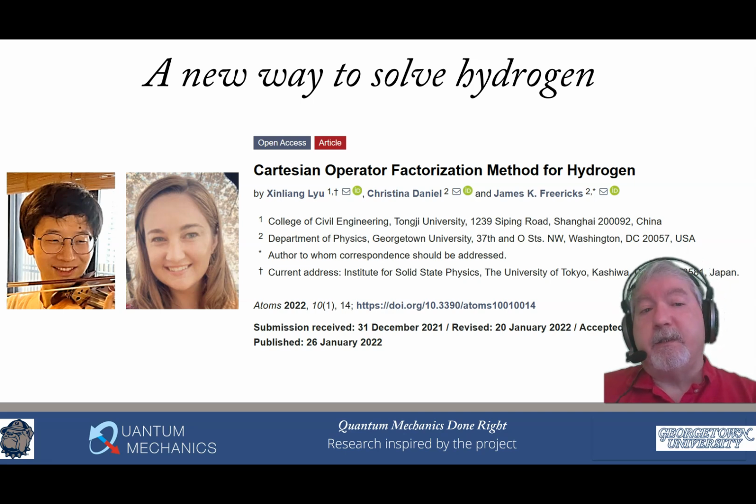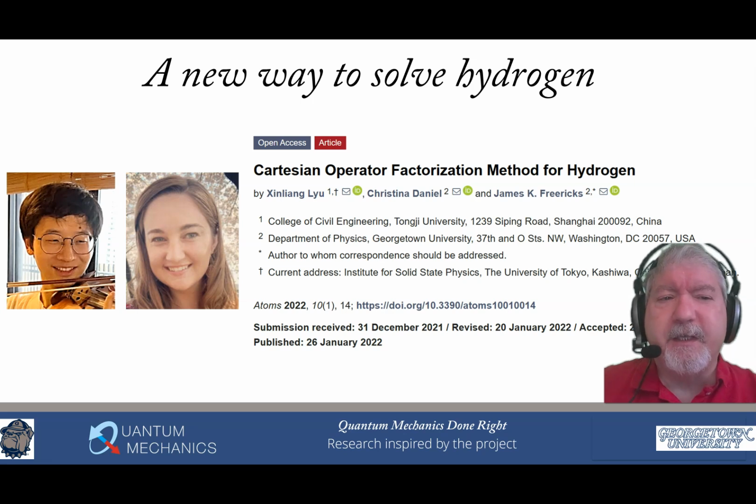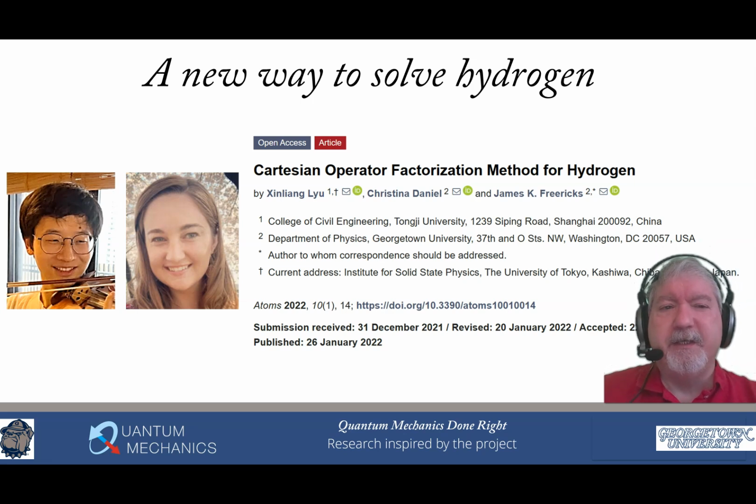Next up was trying to find a new way to solve hydrogen. We do this without angular momentum using the Cartesian factorization. Now, the Cartesian factorization was worked out, I think, in 1984 by a number of Russian scientists, including a famous one, Larkin, I think. Yaffe or Larkin? Now I can't remember exactly who it was. That's one of the things that happens when you get old. You start forgetting some details about people's names. For me, that's the first thing that seems to go.